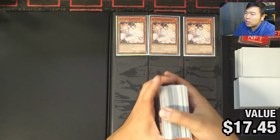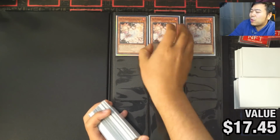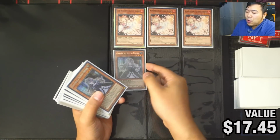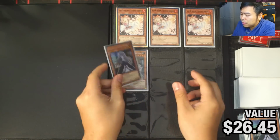This pile here is all monsters that you guys have requested. Some I threw in there because I think it's pretty useful and might be useful for your other format uses, but instantly throwing in a full set of Ghost Girls. So we're getting Ghost Belle right away. So triple Ghost Belle, no complaints there.